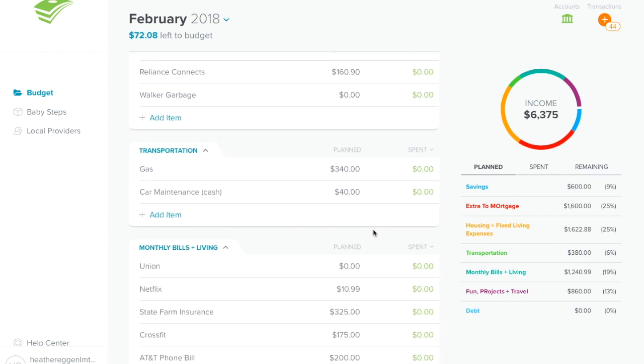Transportation for gas, $3.40. Gas is kind of hard for us to budget, and it will fluctuate a lot just depending on where my husband's job site is for that week. Right now, he's been at the same job for 6 weeks, but that could kind of change. So I'd say on average we spend between $3.60 and $3.20 a month on gas.